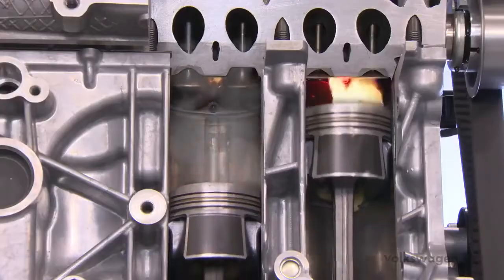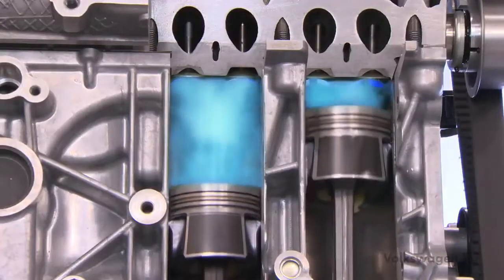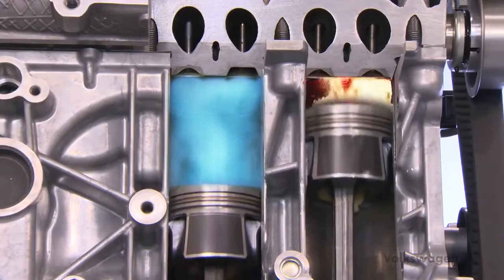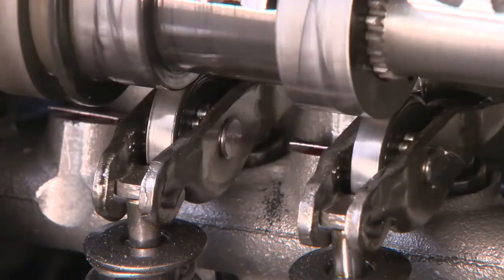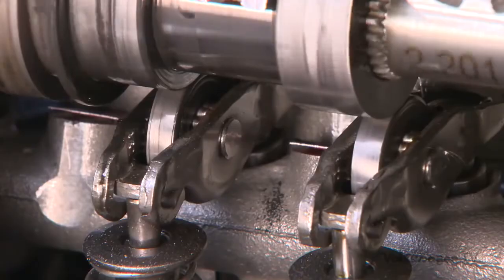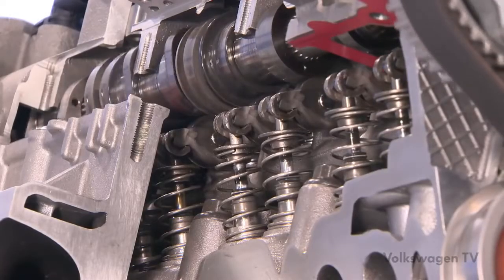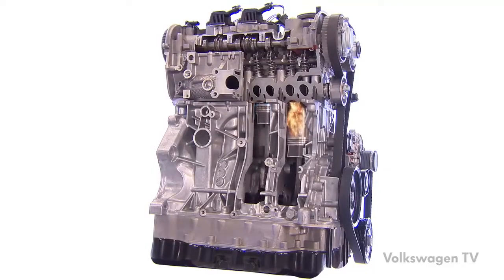Exhaust is emitted. The exhaust valves are closed. Fresh air is taken in and the inlet valves are closed. Injection and ignition are deactivated. After the cylinder valves have been deactivated, the roller rocker fingers run on the zero lift cam. Therefore, the valves are no longer active and injection is stopped. The cylinders now only run unfired. The air enclosed in the cylinder acts as a spring.